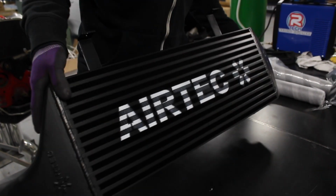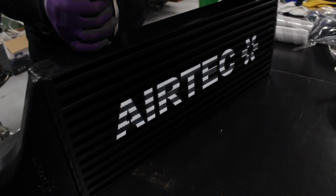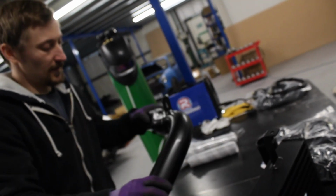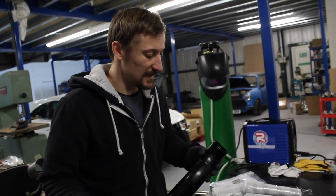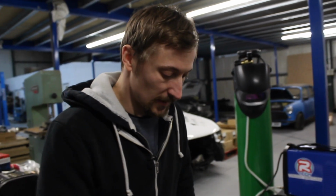So this is now their stage 2 intercooler core really. That's what we're going to be running on the van. Pipe work to go with it. Obviously this is the one that goes on the top here. It goes like that. Hose in the middle. Again, I'm pretty sure they still do all of the manufacturing of these in the UK. They definitely coat them all in the UK, I know that for sure.